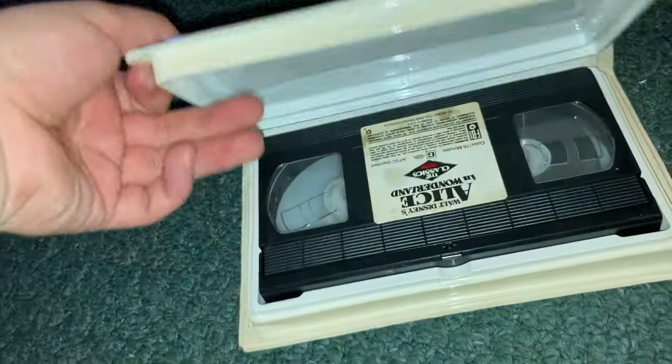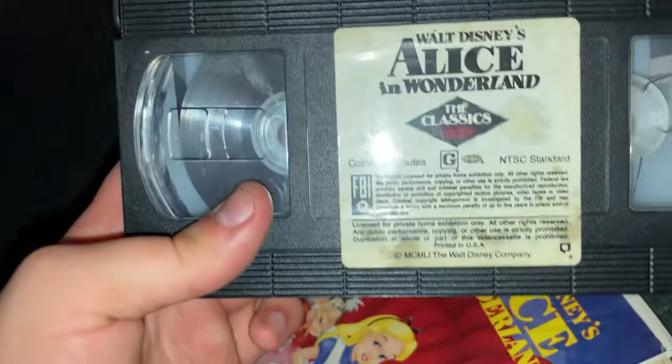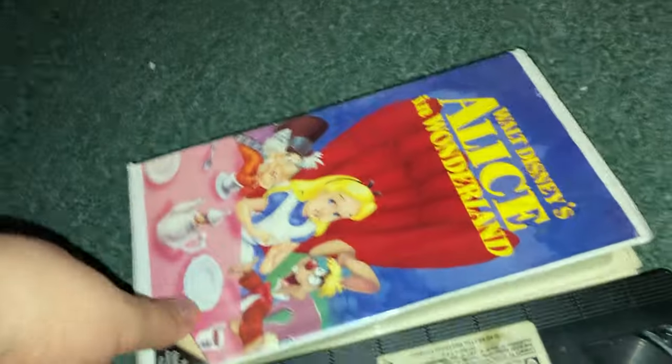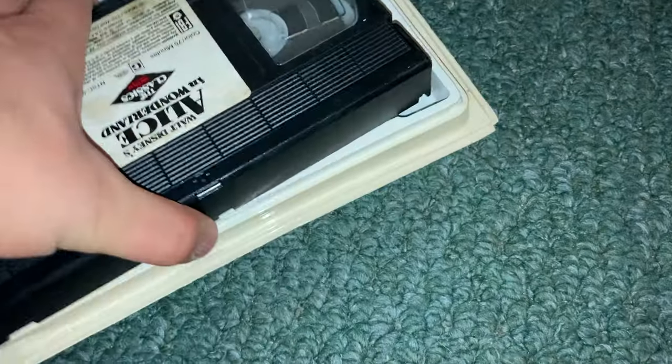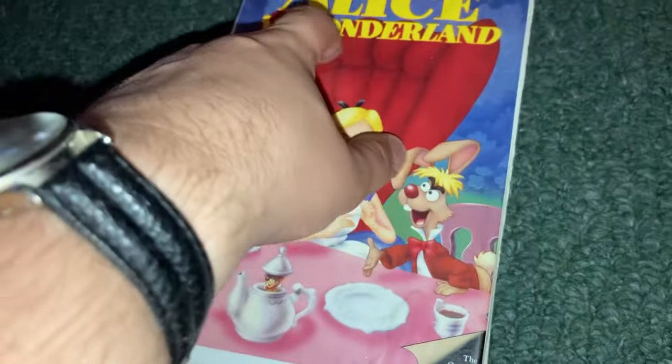And then we have a 1988 VHS of Alice in Wonderland. Yep, it's got the sticker label. This is actually different. There's no printing on this Alice in Wonderland tape. Alice in Wonderland's a good movie. You can't go wrong with it. It is a good movie.